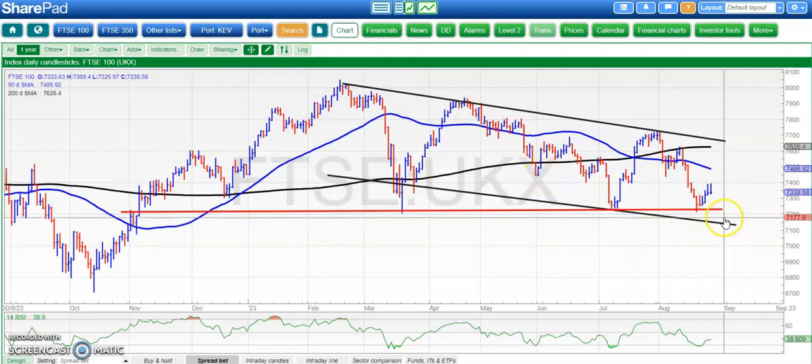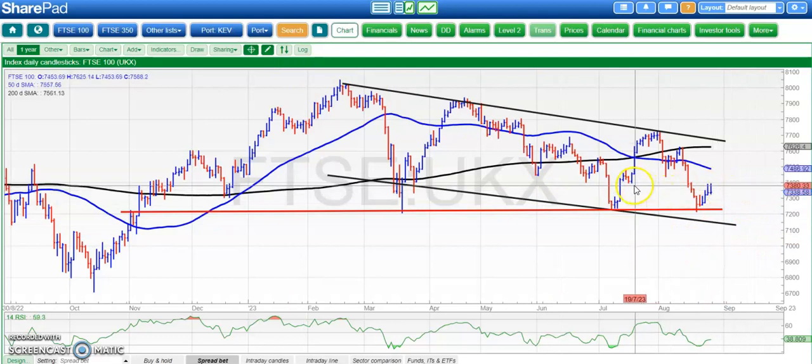Starting off with the FTSE 100, and here we've got double failure at the end of the last week below the old support for July and the 7,400 mark. We failed in the 73.80s at the end of the week. That means there's a risk of yet another test of the low 72 area, so 72.30, 72.20, which has been basically post-March support for the market.